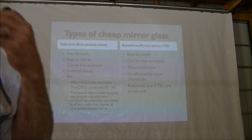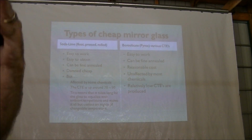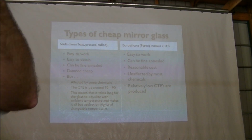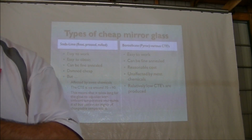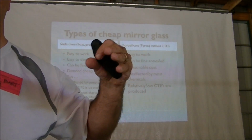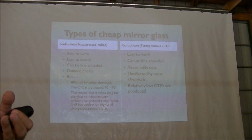So you're really looking for something that may be less than 70 to 90, because 70 to 90 means that as the temperature drops at night, your telescope mirror is going to be changing its shape. And if the temperature drops all night, like it does sometimes here in the east, you could wait until 6 in the morning for your telescope mirror to settle down and finally equalize with the ambient temperature and start giving you good images.